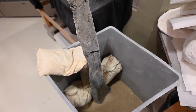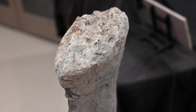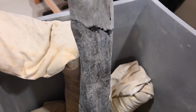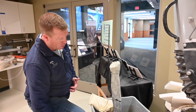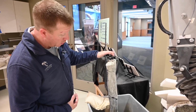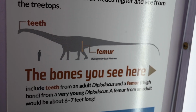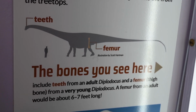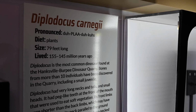All right, so this here is another bone that we pulled out with Mr. Beast out in the quarry. This is a lower leg bone, it's a fibula. So it's the smaller of the two leg bones. You have the shin bone, which is the tibia, then the smaller one is the fibula. So this is the fibula to probably a Diplodocus as well, but not the same dinosaur as the individual that the bone upstairs belongs to, but this was right next to that bone in the quarry.